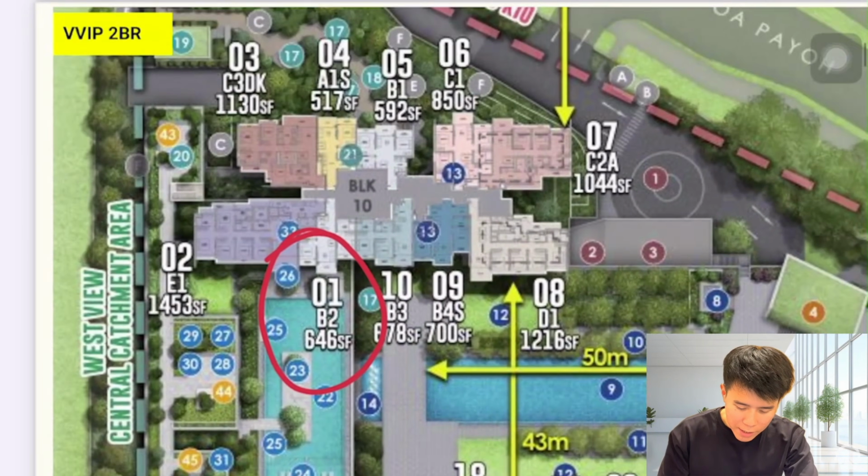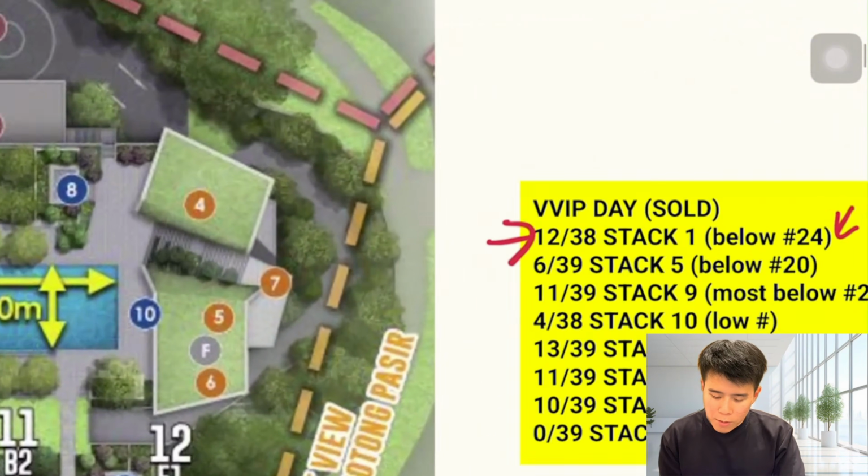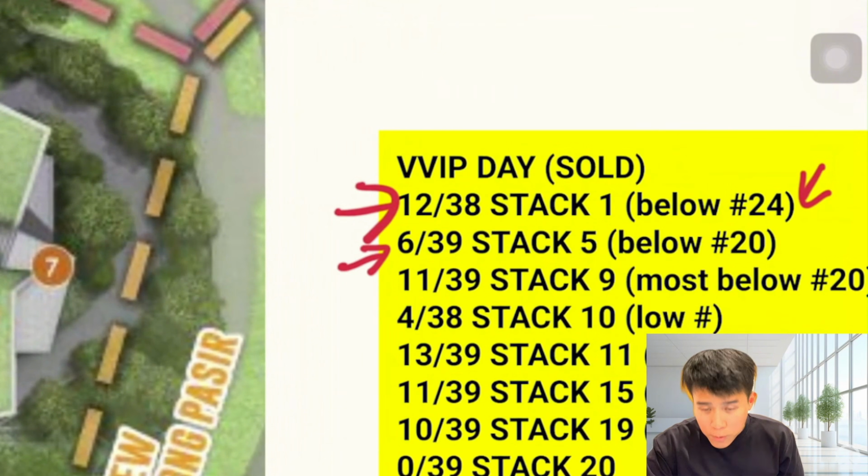So the second one we are looking at is stack 5. Stack 5 will be facing towards the road, facing outwards and towards the HDB side. For stack 5, we actually have 6 out of 39 units being sold, and most of them are below level 20 over here.